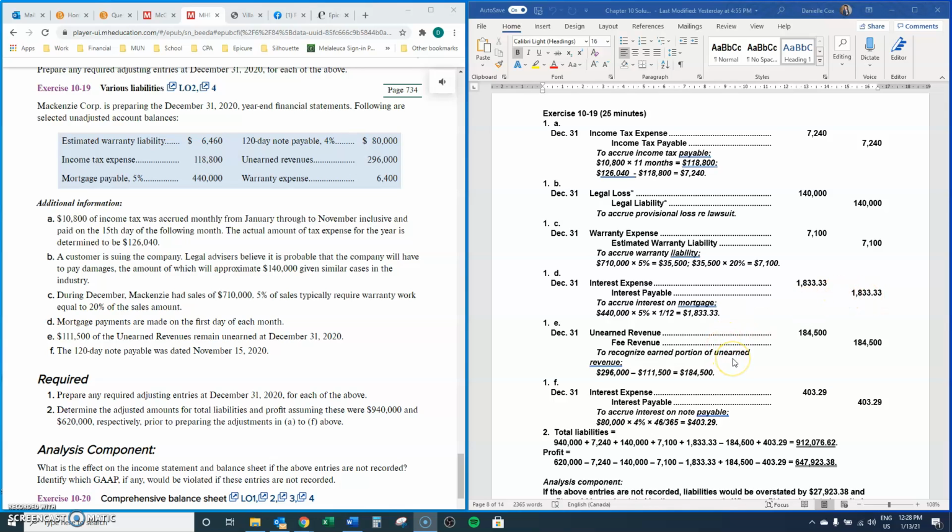E, $111,500 of the unearned revenue remains unearned at the end of the year. So currently unearned revenues are $296,000. So only this amount remains unearned, so that means the difference between those two amounts has been earned during that year. So $296,000 minus the $111,500 is $184,500. So we have to remove that from unearned revenue. So we're going to debit it, and we're going to record it now as revenue for this year. So here it's fee revenue.